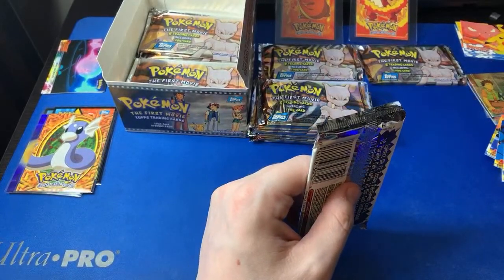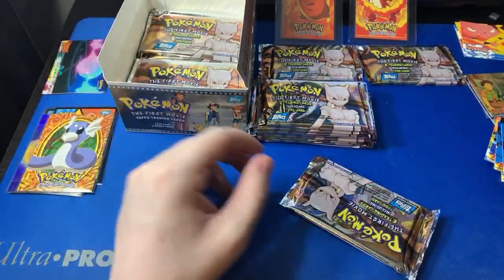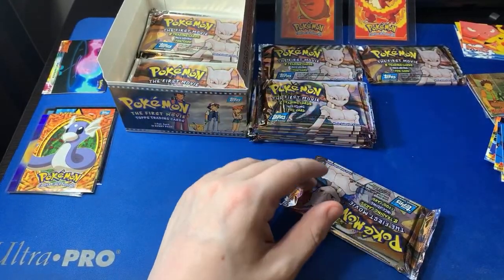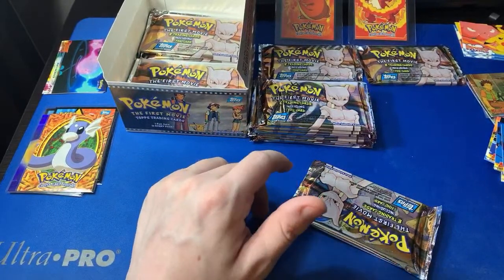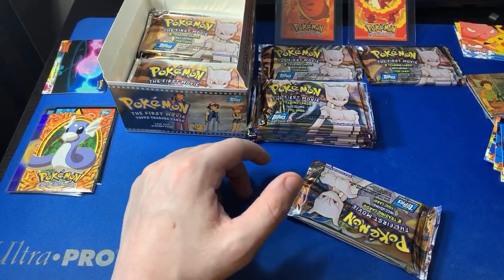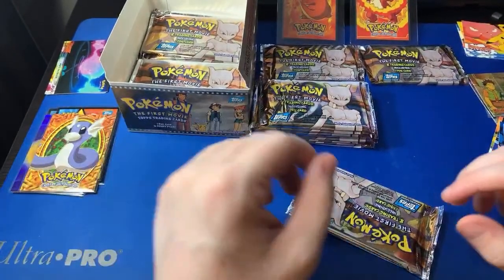It kind of sucks because with the Pokemon boom that we've had over the past year, this stuff, in 2018, 2019, you could probably get this box for like $100 or less. Back then, they weren't going for anything, but now that everyone's into Pokemon and everybody wants to rip boxes and open packs, the price on all this stuff went crazy.